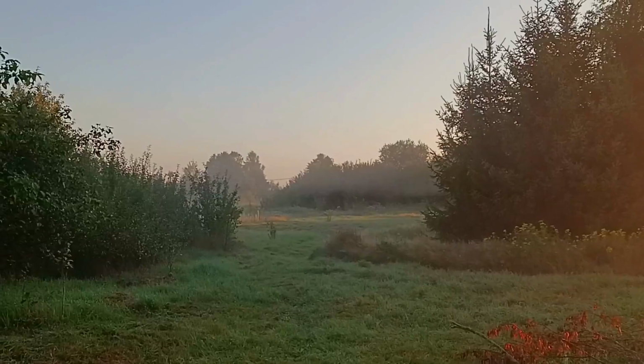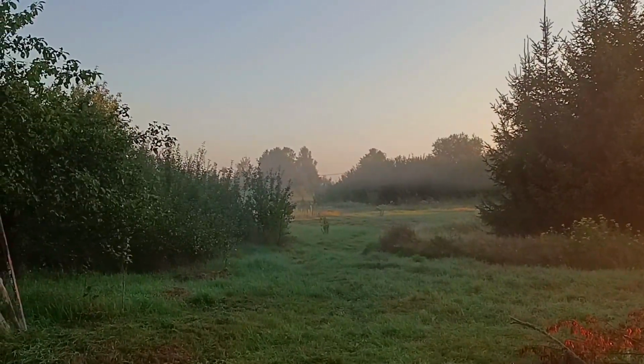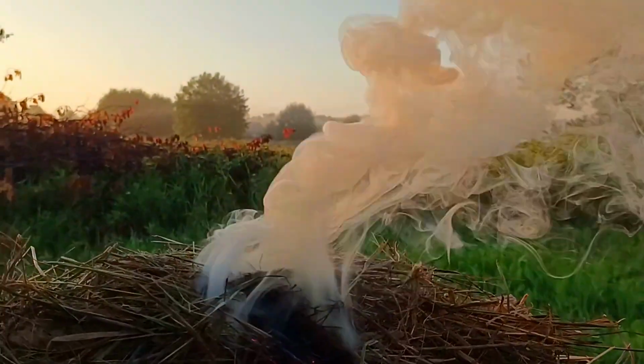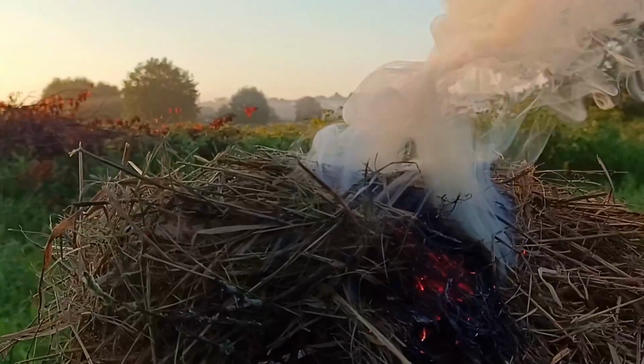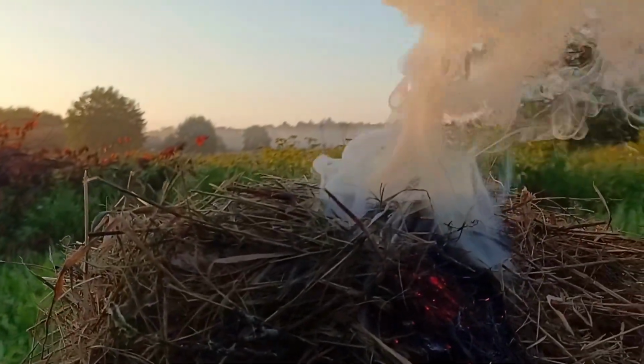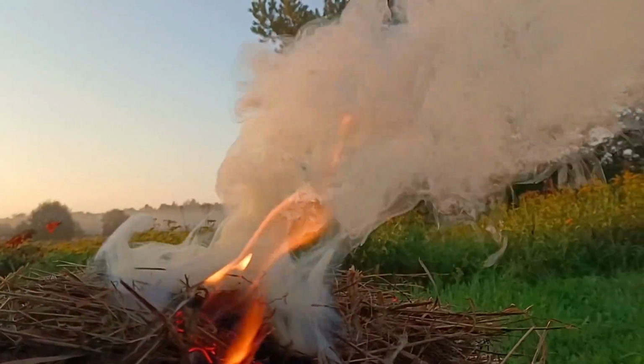Every day around 5 a.m. I watch the sunrise. This is real nature beauty. I make a fire using dry hay. Even if it rains at night, then as usual there is still dry hay under layers of wet hay. Or I can use gas to help start the fire.